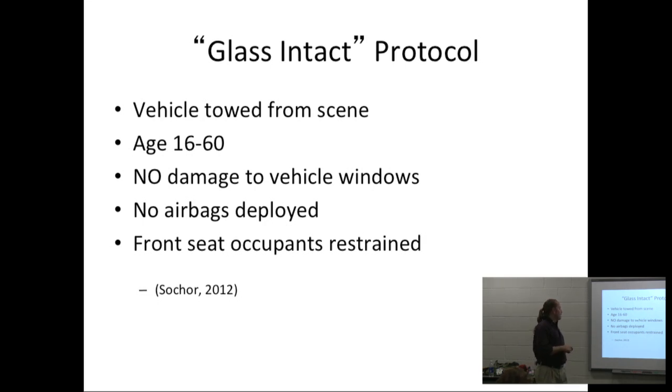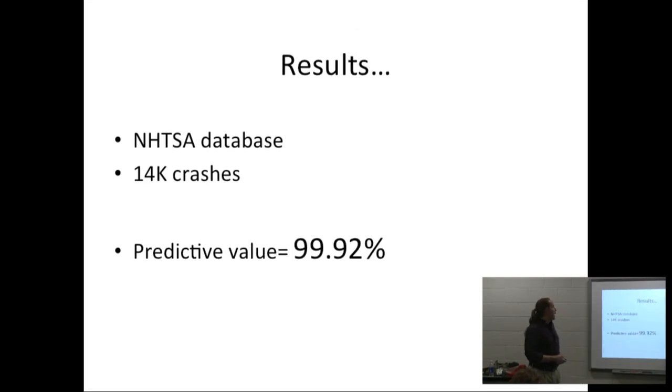No airbags deployed. Now, certainly if a patient is rear-ended, you're not going to get those airbags deployed, but we have all these other criteria, and they need to meet all these criteria. And then finally, the front seat occupants, and these are the ones we're specifically looking at in these studies, were restrained. So they were finding patients who met all these criteria were very, very unlikely to have C-spine damage and could safely be not collared.